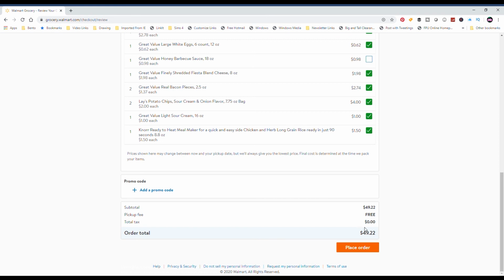But here we are. We're at $49.22, and it was free to pick up. It will approximate the tax for you. But yep, generally this is how I do my groceries. So hopefully that helped you really figure out how you can maximize your time by using Walmart grocery pickup.